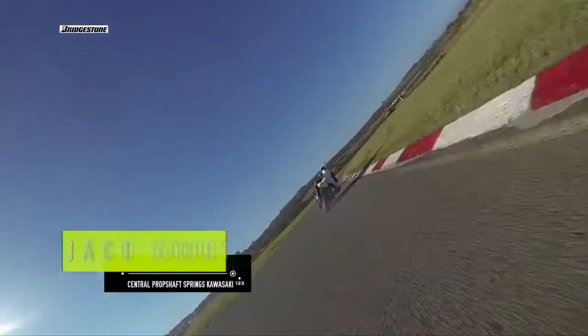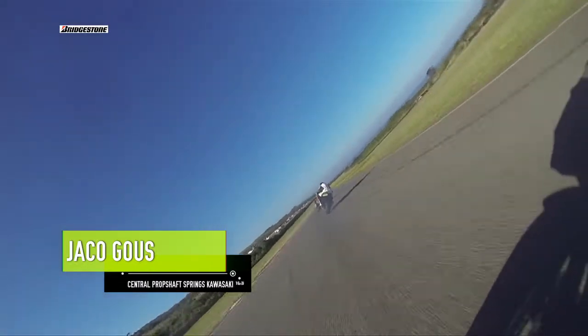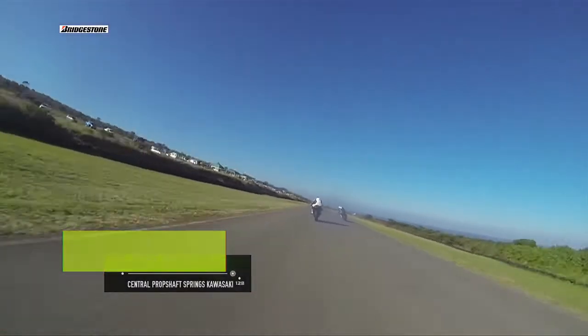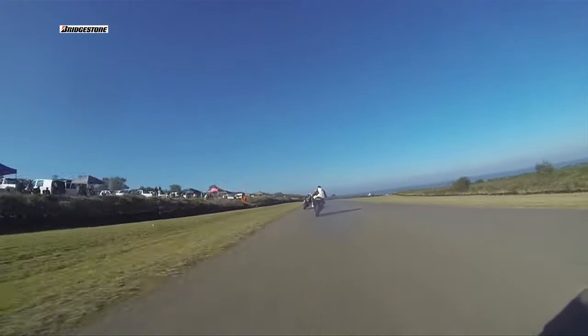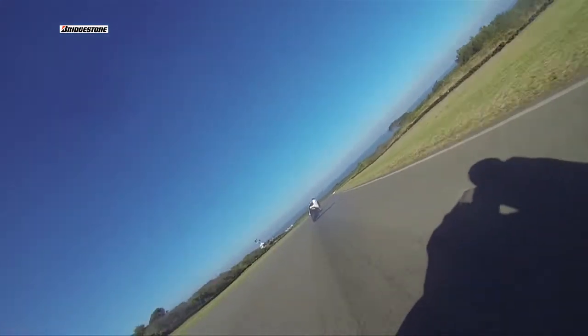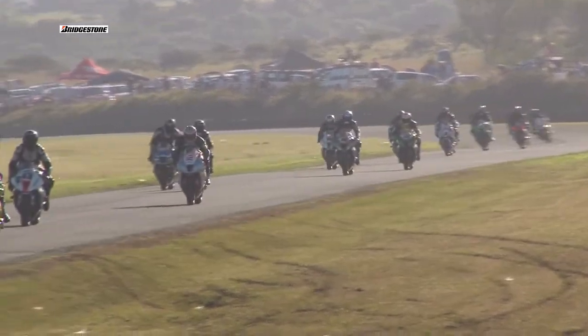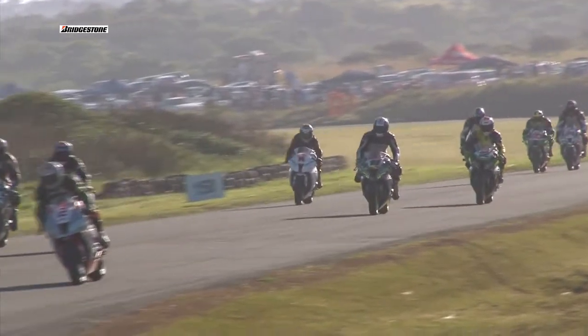But now as we flick it over onto the first time into the right-hander, Jaco Goos didn't quite get the start I expected from him. He sits currently in about 3rd or 4th place as they head down towards Rifle. As they go through Rifle, these Bridgestones are on 3 centimeters of rubber, and from a standing start, you're going to be doing about 260 k's an hour. On the next lap, they'll come through there at close to 280. Unbelievable to see how quick these bikes go.